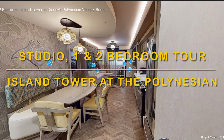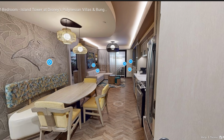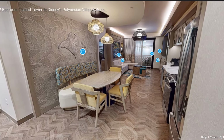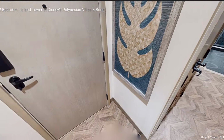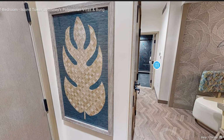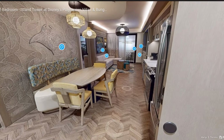Welcome everybody. Today we're going to tour the Island Tower at Disney's Polynesian Resort, the 2-bedroom lock-off, the 1-bedroom, and the studio. So here is, when you step into the 2-bedroom, you see this nice little leaf art and overview.